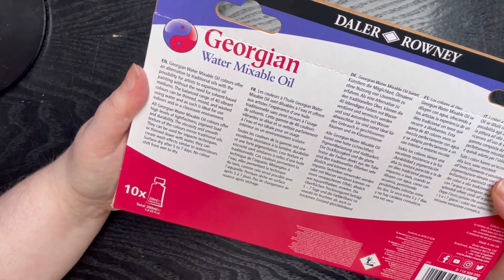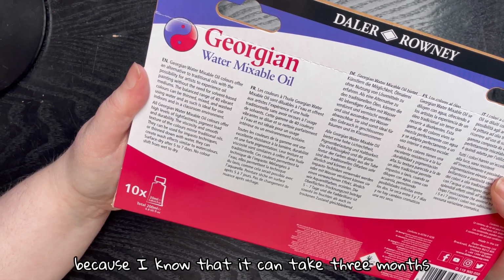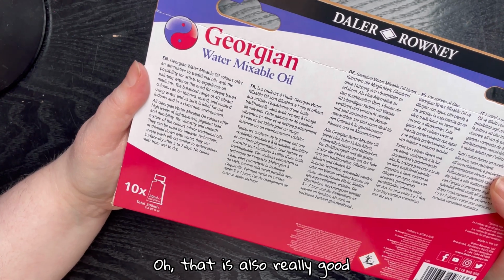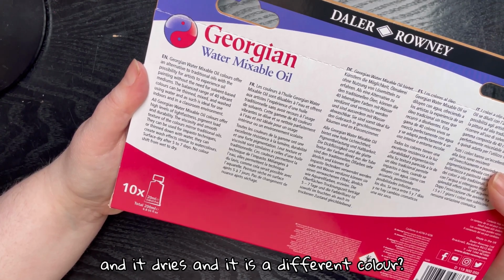Oh, that's interesting. Surface dry after 5 to 7 days. Oh, that's really good, because I know that it can take 3 months for oil colours to dry. No colour shift from wet to dry. Oh, that's also really good, because isn't it annoying when you put a paint down and it dries and it's a different colour?